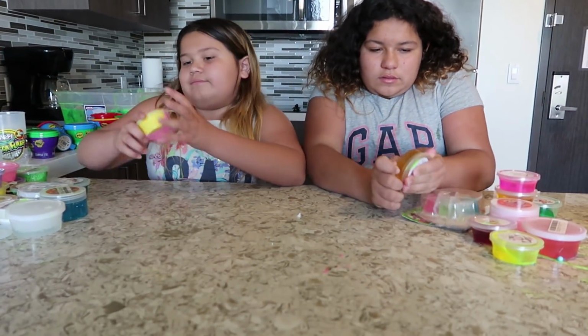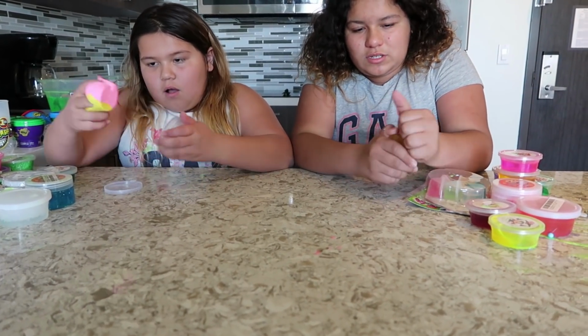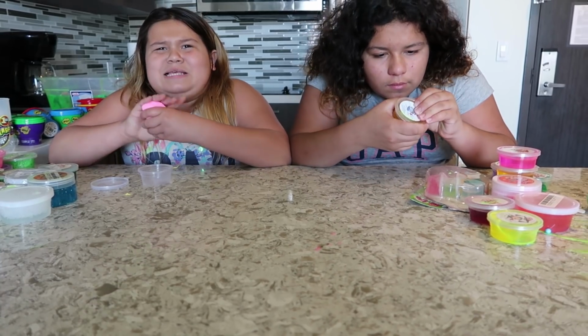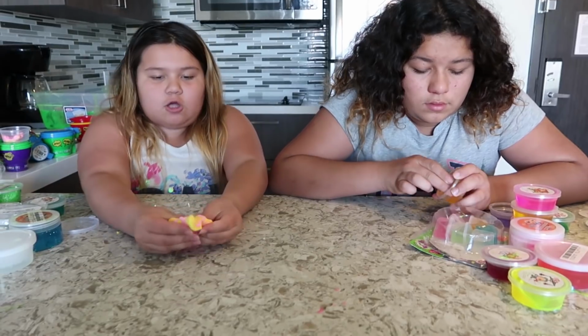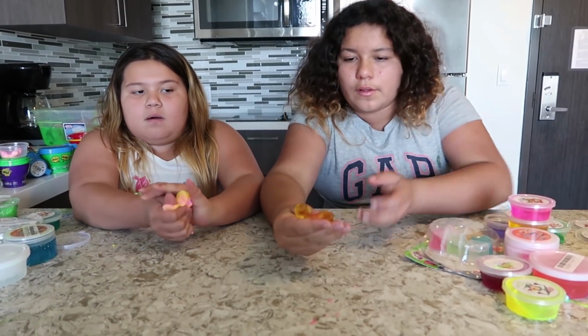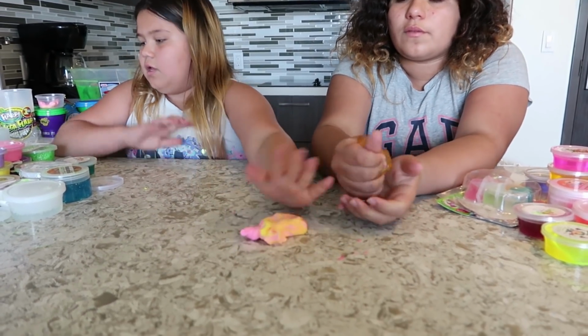So, the first one is this yellow goldish slime. It's translucent. Let me open it. I don't want to miss it. It's so pretty. It's so soft and fluffy. It feels like Mono Magic clay. It's clear, translucent, and so soft. Okay, so that's there.